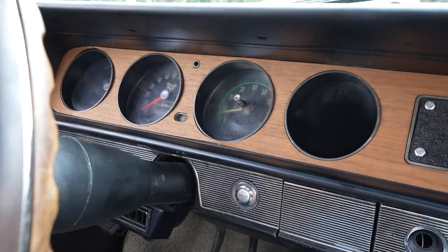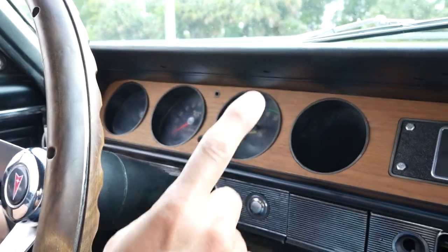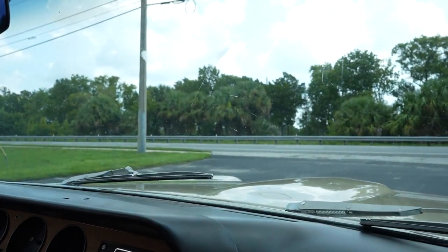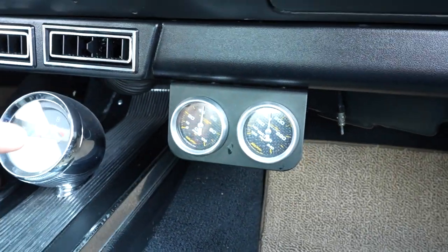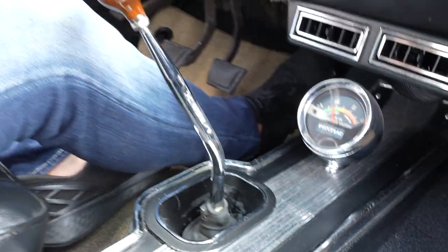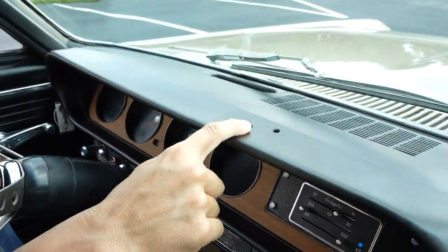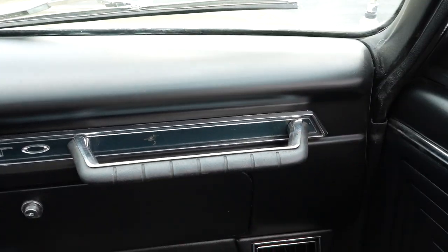Do we have a functioning tach? We do. Check that out. Wipers. Gauges. Oil, temp, 4-speed, vacuum gauge. There was something mounted here, I don't know what. There's two holes there, so be aware of that. We didn't take whatever it was that was there off, it's there.